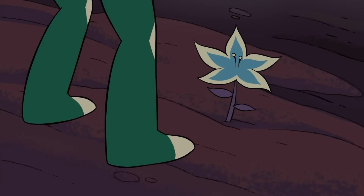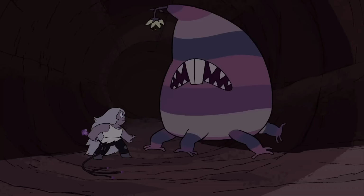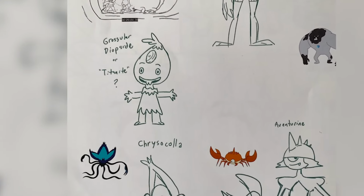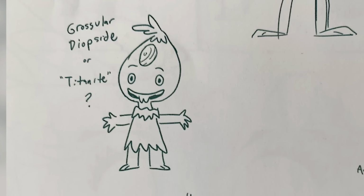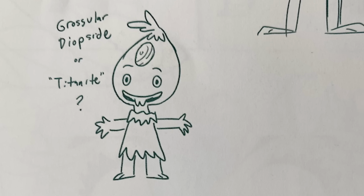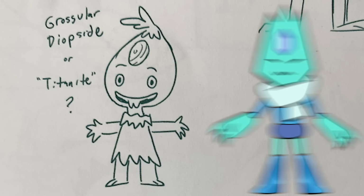Next up, we have the Flower Monster, or as I refer to them, the Turnip Monster, from Back to the Kindergarten. And it seems like they couldn't really decide, or that it really didn't matter, what her gemstone would be, so she has two potential names here: Grossular Diopside or Titanite. For simplicity's sake, we will just refer to her as the latter. In this state, it appears Titanite's actually a pretty small gem. She doesn't appear to be much bigger than Little Armar.